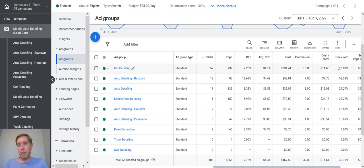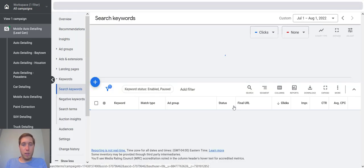The reason you want to structure it like this is you can see this conversion rate over here is pretty high. A lot of people tend to be somewhere around the 10 to 12% range. When you're running Google Ads, you want this conversion rate number to be as high as possible, because that will cut down the cost per lead, and we want to get leads as cheap as possible ultimately. So let me go into the keywords here.